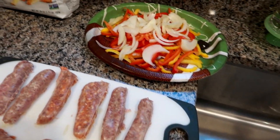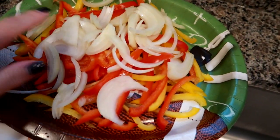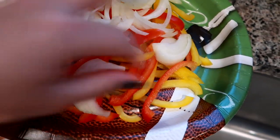Hey guys, so I am starting dinner, and I got a few things prepped. So I've got some red pepper and yellow sweet bell pepper and some onion that I sliced up pretty thin.